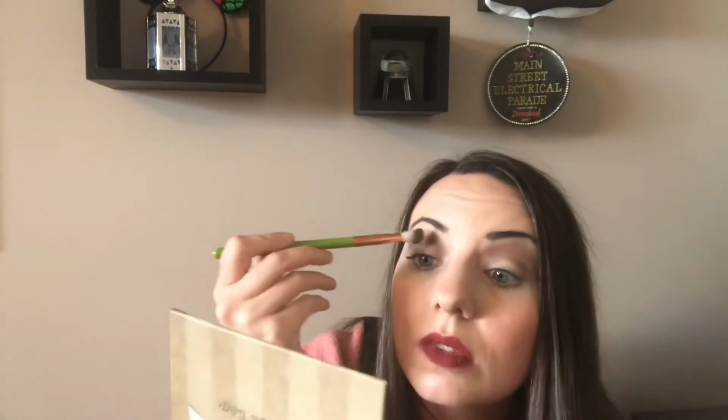Ooh, that is pretty. I'm gonna tell you what though, these colors, you wanna be careful. Now let's blend that out just a little bit more.